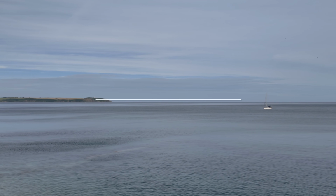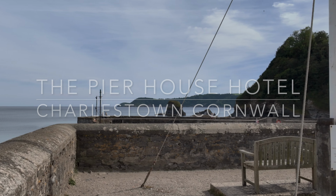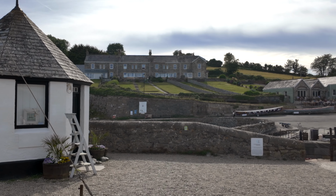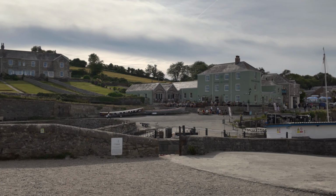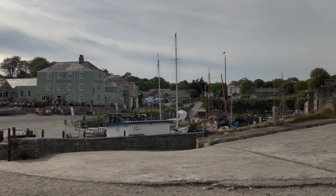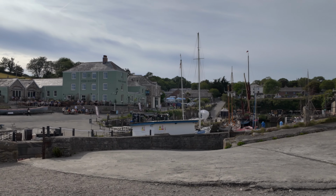Today we're in Charlestown in Cornwall, and we're going to be showing you around this pub with rooms. It's called the Pier House Hotel, right over there in the distance by St Austell Brewery. So we're going to be staying there for the night, showing you around the room and also around the stunning sights of Charlestown here in Cornwall. So stay tuned and we're going to take you into the room and show you around.